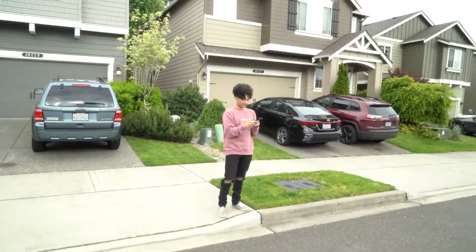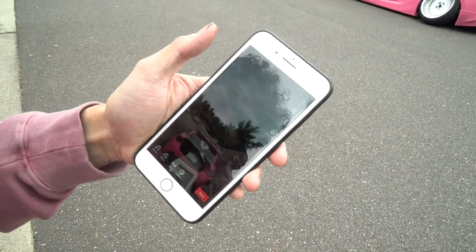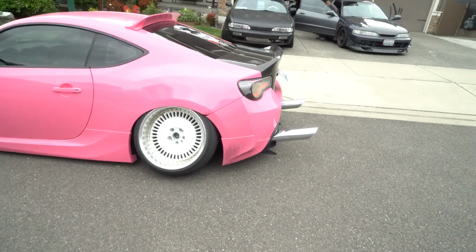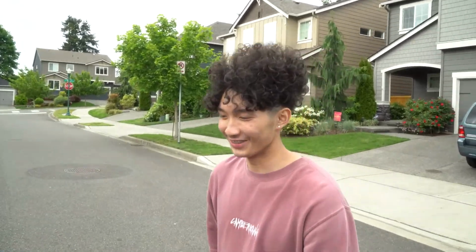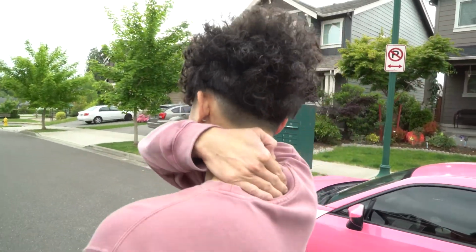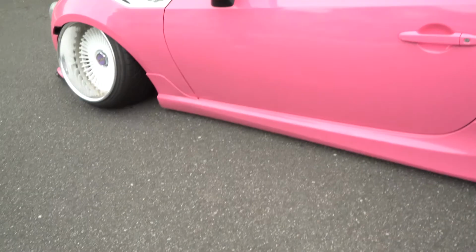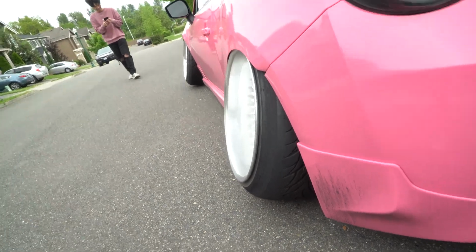Whoa, is that your car? Oh, what's this? It's Kevin's new wrap job. Tell us about your car. Oh, it's just hella slow. It's hella slow? What else? You already know that. How much camber do you have? Only like negative 5. Negative 5, he said. Looks like negative fucking 20. Jesus Christ. Are you on bags?